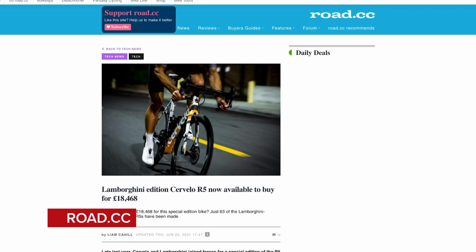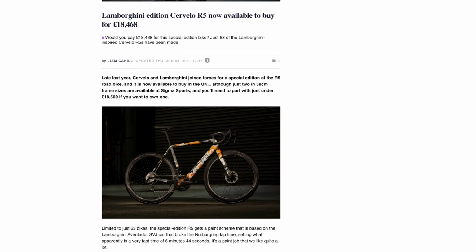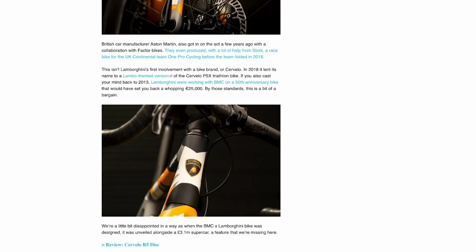It's now time for hot and spicy tech, and at the start of the show, we promised a truckload of new bikes. So we're going to start with the Lamborghini-inspired limited edition Cervelo R5. Yeah, I know. There's only 63 of these bikes available, of which only 2 are in the UK so far, both in a size 58. Oh, I'm a 56. You get both of them. But other than the Lamborghini-inspired paint scheme, it's actually just a normal Cervelo R5.